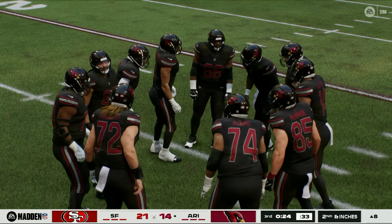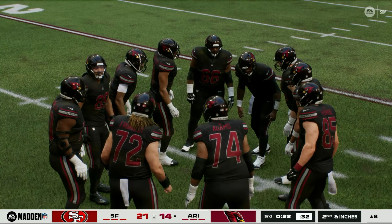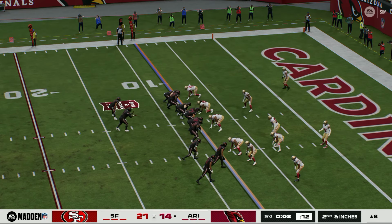The drag route. We used to say this is day one install. Every single offense in the NFL has this sort of route, especially for the tight end position. And depending on the speed and the run after catch ability of the tight end, sometimes it can lead to some of the biggest gains.